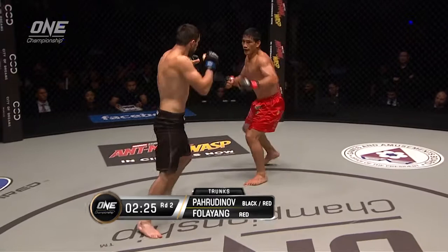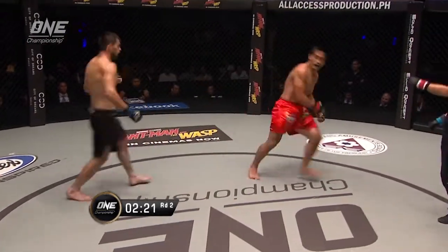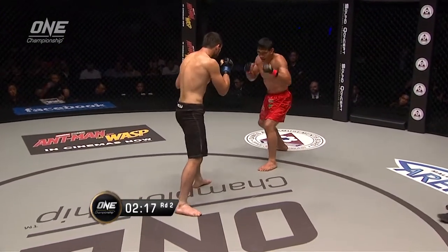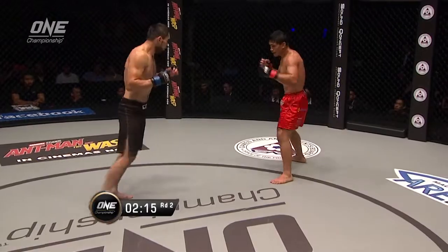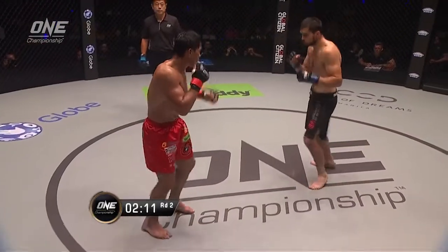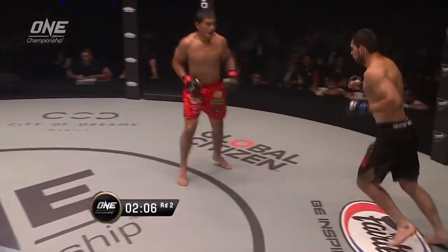Folayang fakes, not so the jab. Misses with the outside leg kick. No, he needs to start checking that leg kick, or at least turn his shin out a little bit just to prevent some of this damage. Because like you said, Folayang likes to get a weakness and then start to exploit it.